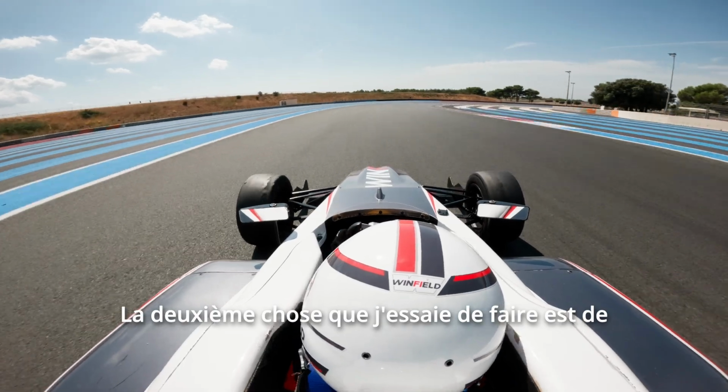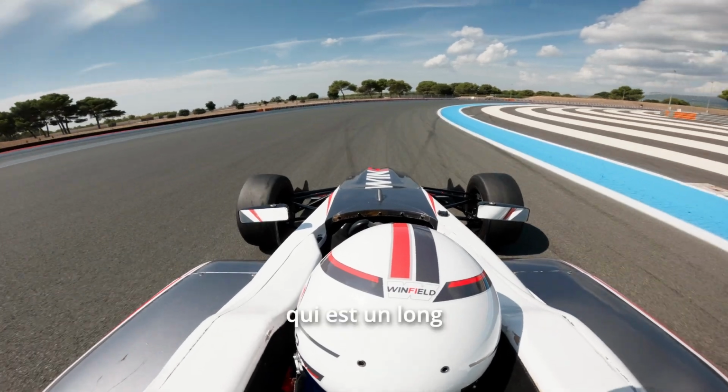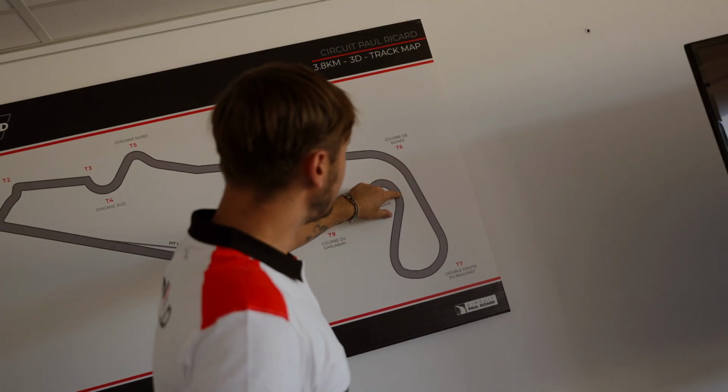The second thing I tried to do is to take the high speed corner called Sin Corner, which is a long right-hander corner in fifth gear. So I managed to do it without braking, but not yet flat, but wow, what an experience, what a car.